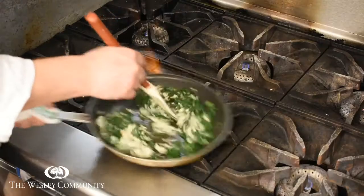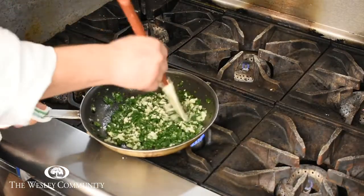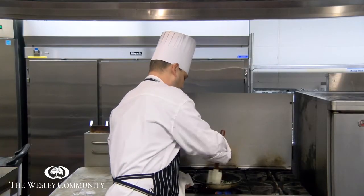Always keeping it stirring, moving our saute pan around. We'll give that another minute. Let the garlic get a little color on it. But we don't want the garlic to burn and get bitter.